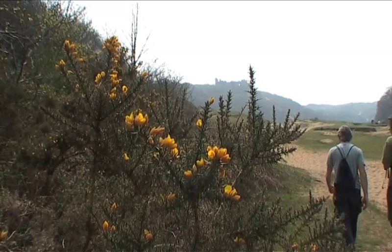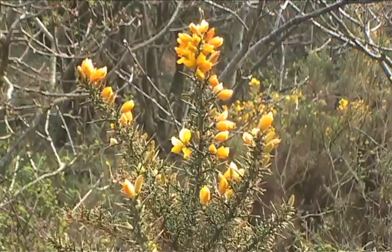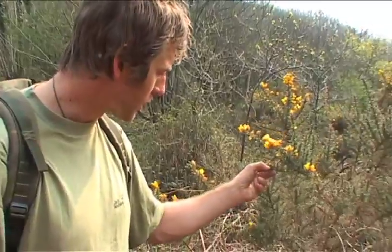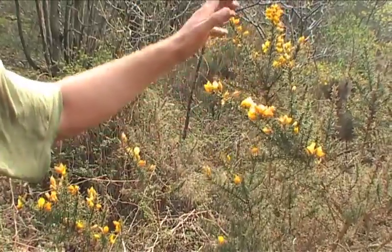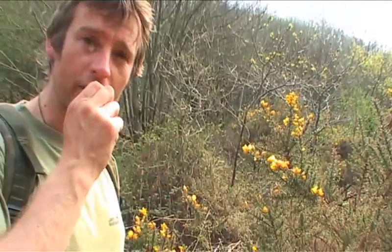Well, gorse is one of the few flowers that you'll find most of the year, and each bush flowers at a different time. And the part that interests us is not the spiny bits, which would definitely catch in your throat. It's the yellow flowers, which are beautiful. And this time of year we have quite a lot of them. In some places it looks like a complete yellow carpet, but if you just have a nibble on the leaves, I think they taste like almonds. Some people say coconut. They've got a really interesting flavour, all of their own.